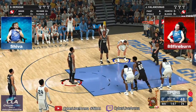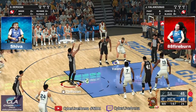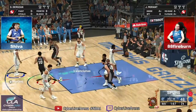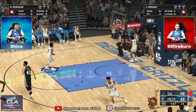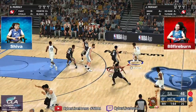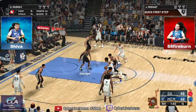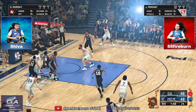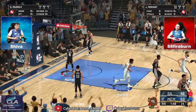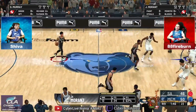Good on the first, and that narrows the lead down to just 3. The Spurs making a switch here. Miles checked in. DeMar DeRozan hits them both. And you really can't say enough about his composure in the big moments, as cool as they come. Murray against Morant. He gets that one. Tremendous effort from Ja Morant, letting his team know they can rely on him.